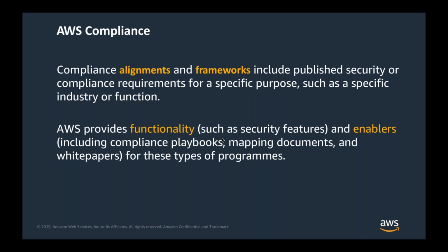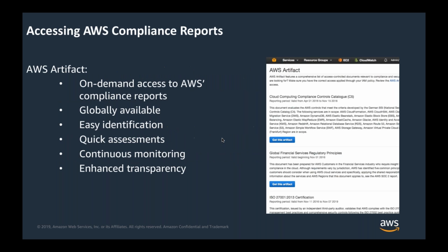Of course, we not only provide this set of compliance reports and certifications that we make available to our customers to understand what we call the security of the cloud. We also provide a series of AWS functionality and features that enable our customers to improve their security posture and to comply with their own requirements. How we make these different assets available to our customers is through a service that we call AWS Artifact.